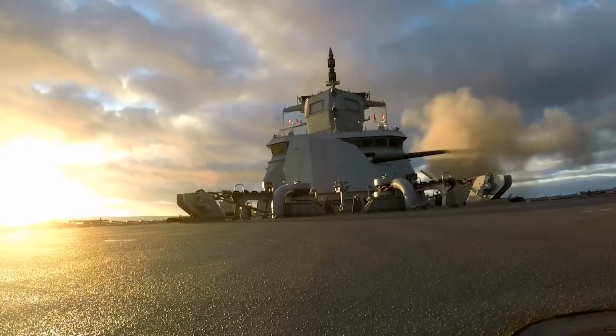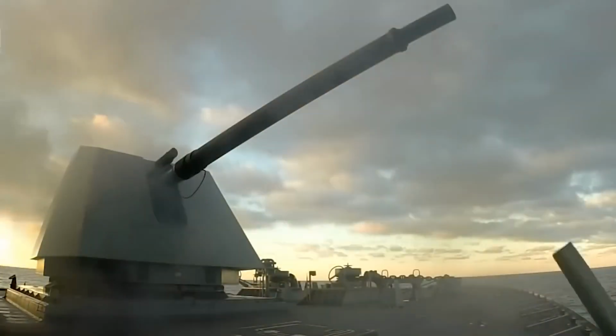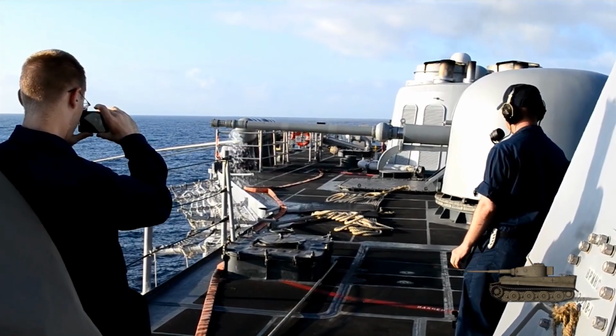Today, all matters related to this naval gun system are managed by the Leonardo Company. Well, that was the story of the OTO Melara 7662 naval gun.